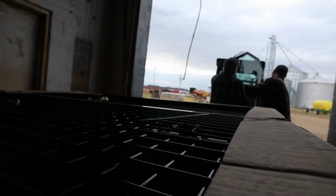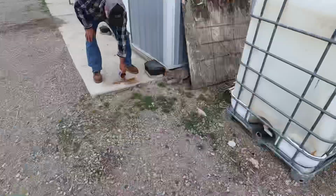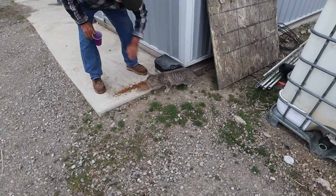Good as new. So yeah, me and that skid steer door had an unfortunate accident a few videos back, but it's fixed now. There's Squishy. How you doing, bud?